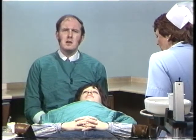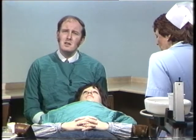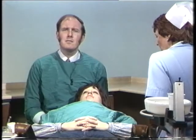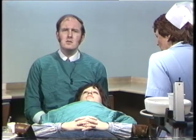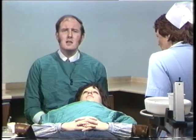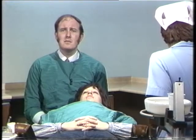One of the problems with plaque is that by the time there's enough of a build-up to be seen, the damage is already done. What we need to do is to catch it at an early stage, and we do that by using a harmless dye to show up where the plaque is, a process we call disclosing. So I'll give the patient a disclosing tablet.